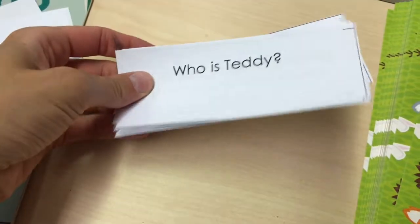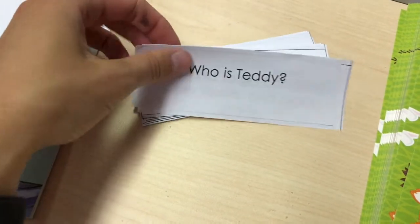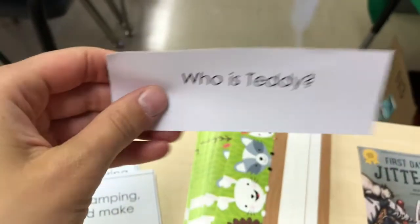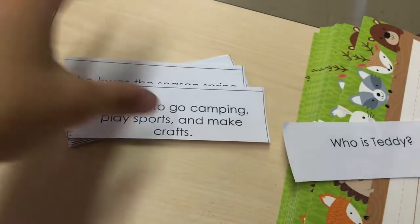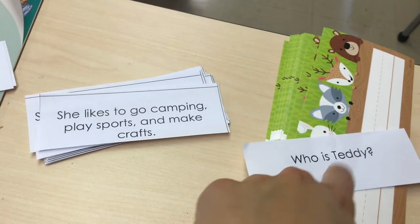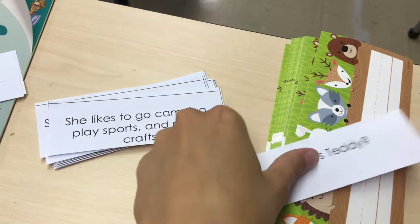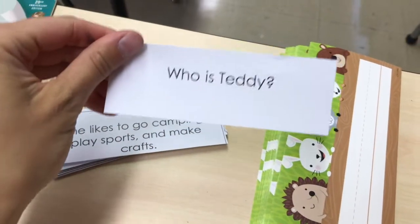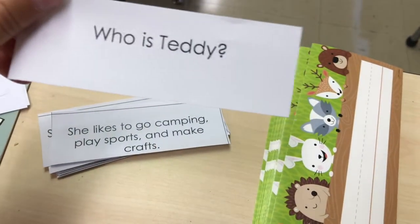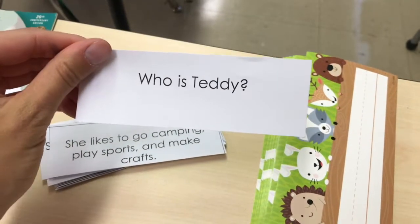So I have a stack here of questions and answers, and so one student is going to get this piece of paper. Who is Teddy? And another student in the class is going to get a piece of paper that has the answer to it. Who is Teddy? Teddy is your teacher's dog. And through the activity, they are supposed to be getting up and going around and talking to people and trying to find the match. Once they find the match, they stay where they are.